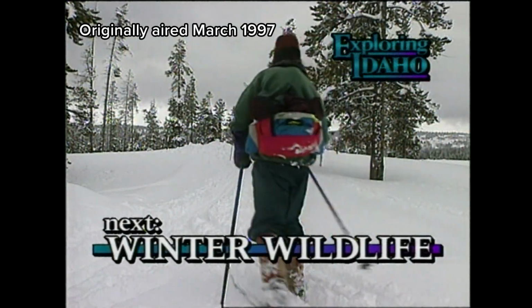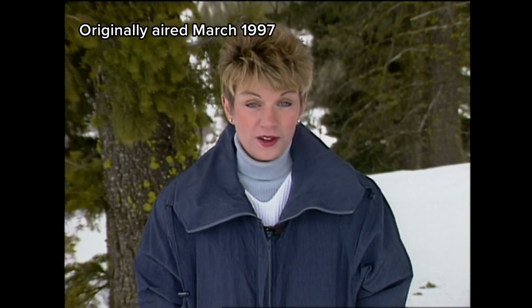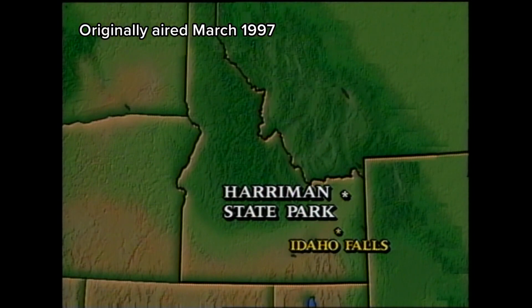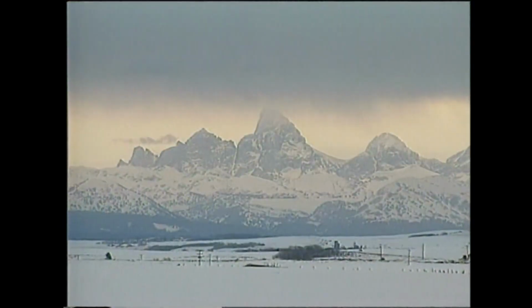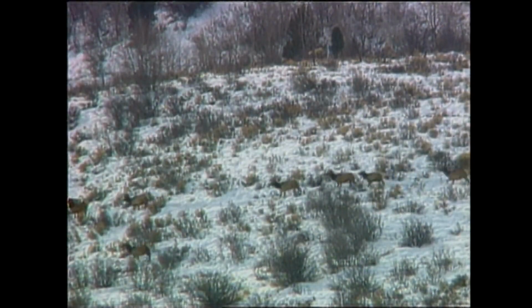Now, we want to tell you about one of Idaho's wildlife sanctuaries that during winter becomes a paradise for cross-country skiers. Harriman State Park in eastern Idaho has it all: scenery, wildlife, and plenty of fresh snow. In sight of the towering Teton Range, Harriman State Park in eastern Idaho is nature at its best. Once the largest working cattle ranch in Idaho, today only wild animals call this home. Even in winter, wildlife abound on the 10,000-acre preserve.